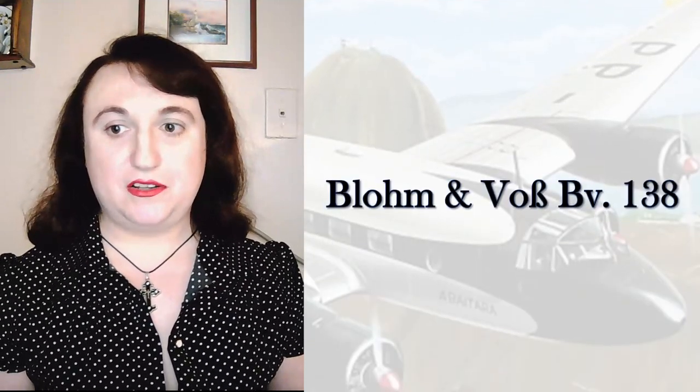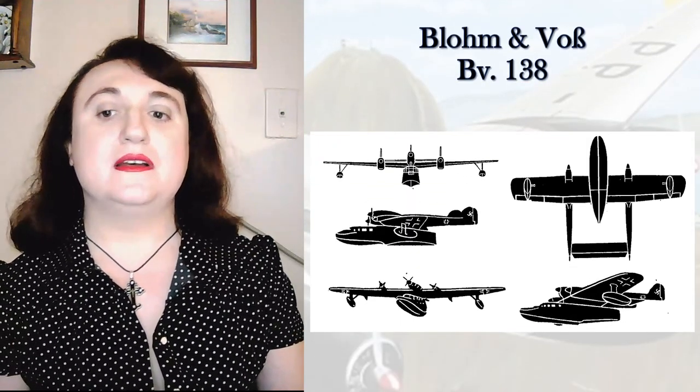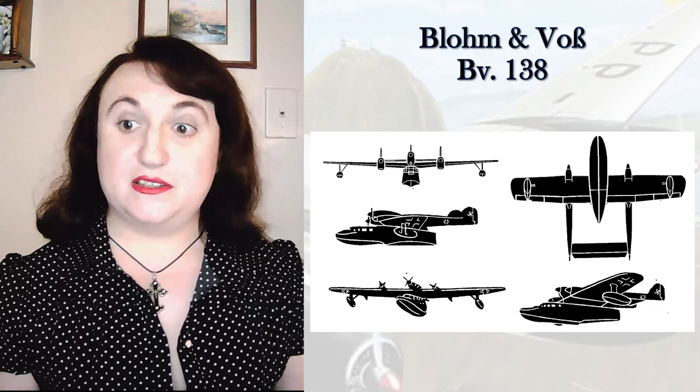So let's go back to Blohm & Voss, and we're going to look at the BV 138 trimotor flying boat. She was beyond sturdy, and it kind of shows that a shipbuilding company made her. The 138 was an excellent aircraft. Her crew loved her, both at sea and in the air.